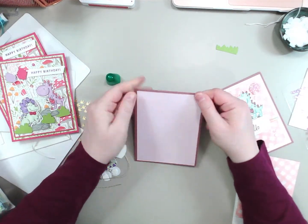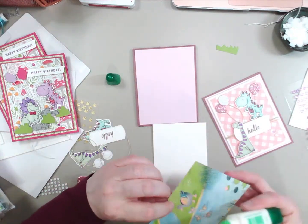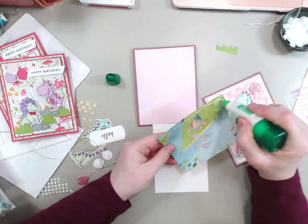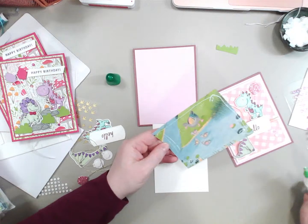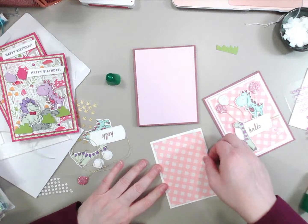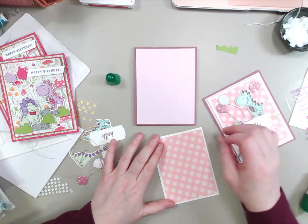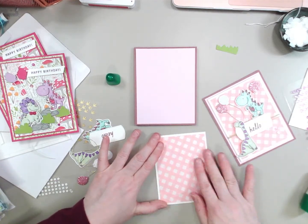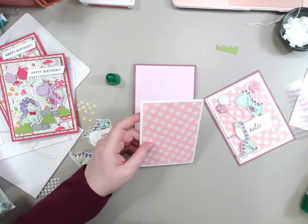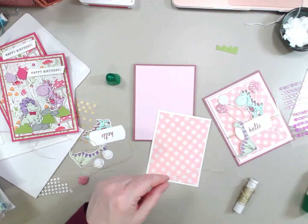All right, then on my basic white, I'm gonna put our DSP down here. And this is super, super fun to go through and just change out your papers. Change your card base color, and switch up this piece and just go to town. Making it all different colors.